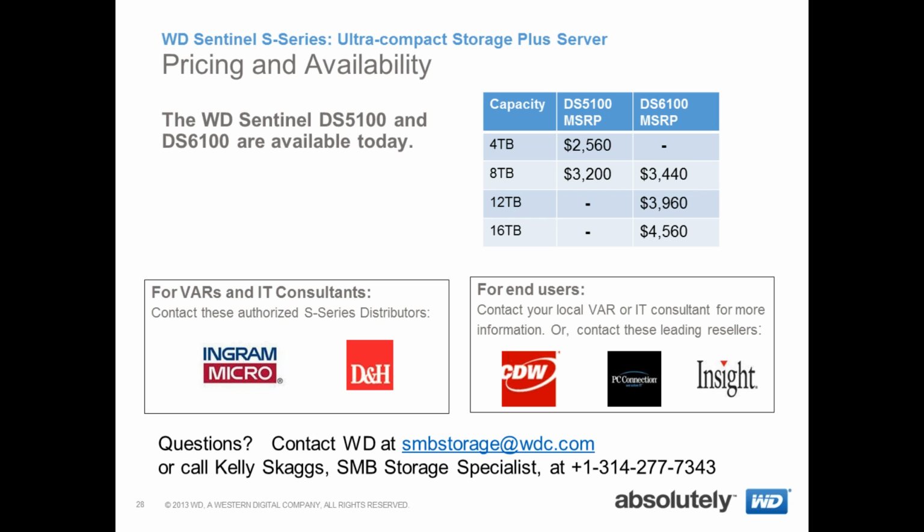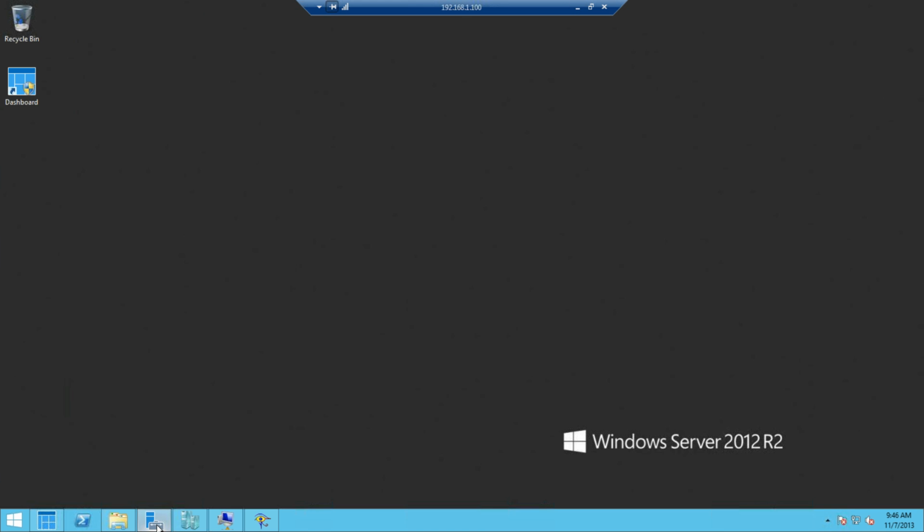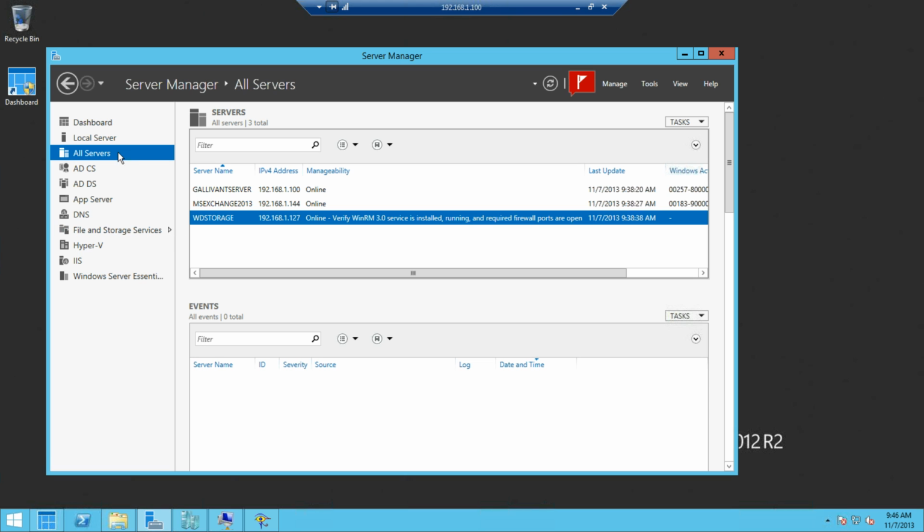One last question. Can we use this as an iSCSI storage target in an existing domain? And what about cloud replication for off-site backup? So, yes, you can use this as an iSCSI target. In fact, this is probably a good time to mention we've actually posted a how-to video on YouTube about iSCSI and the SAN environment. To do that within this product, again, it's enabled through Server Manager.